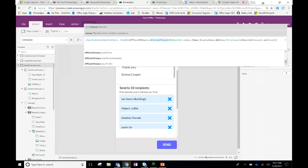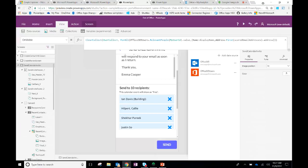Okay. Yeah, the Office 365 users, if you could just go to View Data Source, I just want to show them one thing. So connected to this template automatically are two data sources: the Office 365 users one, which she's talking about right now, and the Office 365 one for Outlook. So this first on visible command that she's showing you is referencing the relevant people using Office 365 users. Whenever you're making your formulas for these types of connectors, you start with the name of the data source, then dot. And that will enable you to see everything that's available through that data source. Relevant people, like she just brought out, is only one of the many things available from Office 365 users. Does that help? Okay, that does help.